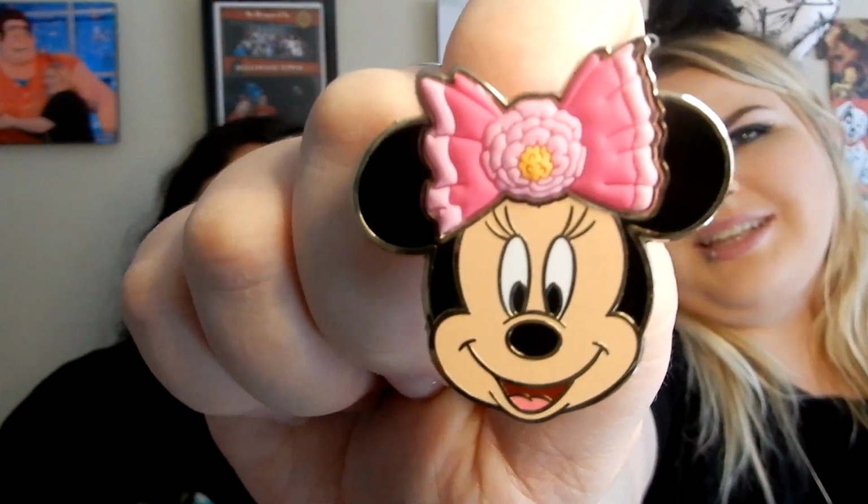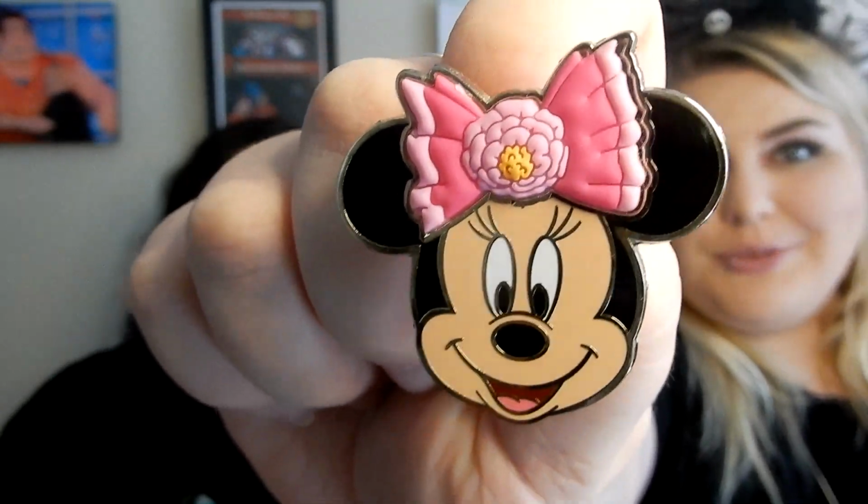And the last pin that we are showing is from the Shanghai parks, and this is actually from their grand opening. It's just this cute mini one. Nothing, I guess, that totally represents the park, but it's technically from Shanghai. It's from there. Alright guys, that was it for this pin tag.